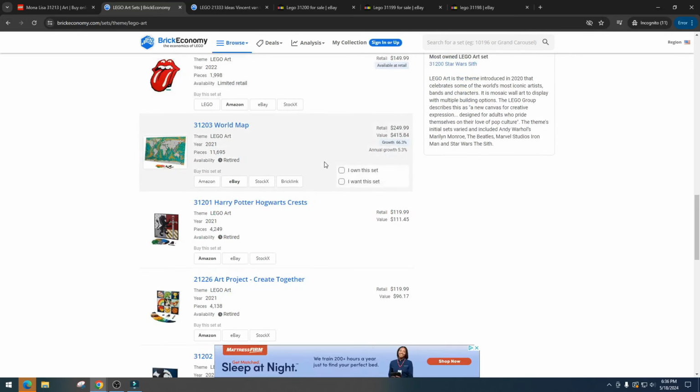And then we got the world map, and I really wish I didn't pass up the world map. I thought this one was going to be a bad set, but this one retailed for $249. It's got a value of $415.84. Absolutely amazing, especially for it being out in 2021.